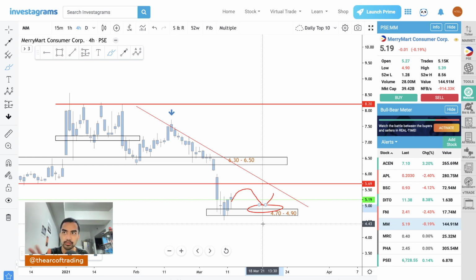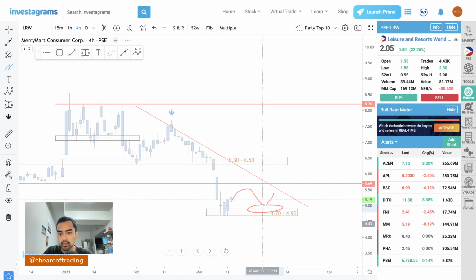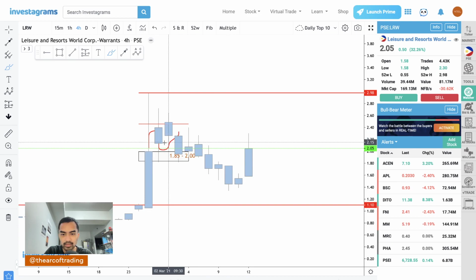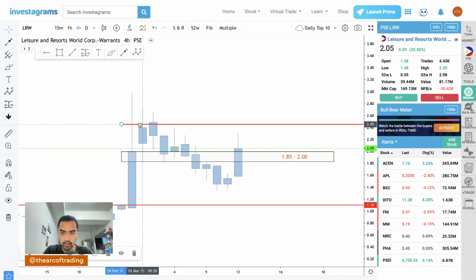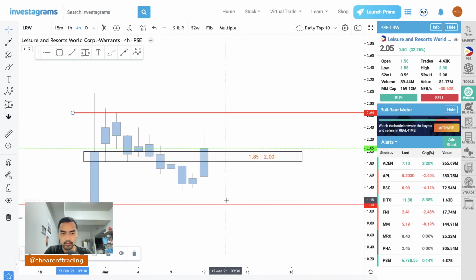So for now, let's move on to our next one with LRW. So let's see where this one went for today. So last time we checked, it was consolidating right around this area, but now it's not, as it broke below. But good for LRW, breaking back into the support level at 1.85 to 2.0. So that's a good move for LRW right there. Let me just put it right there, 2.64.